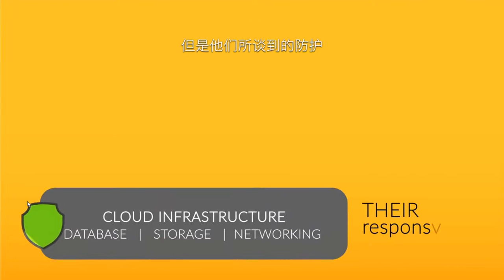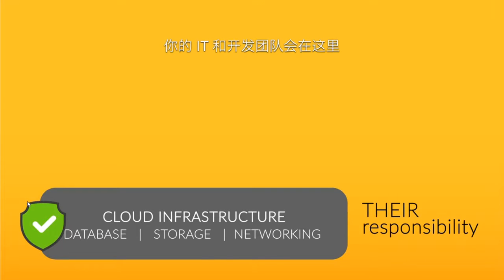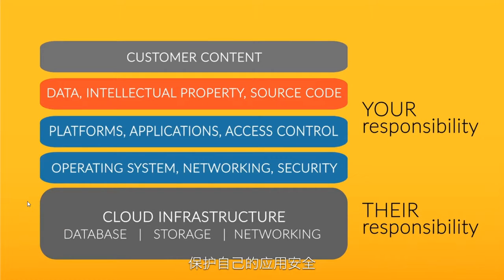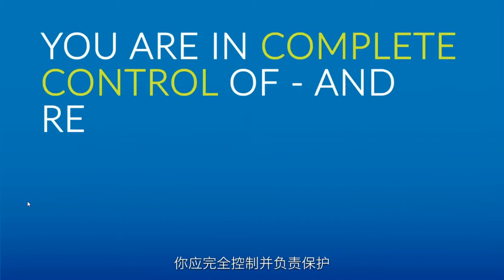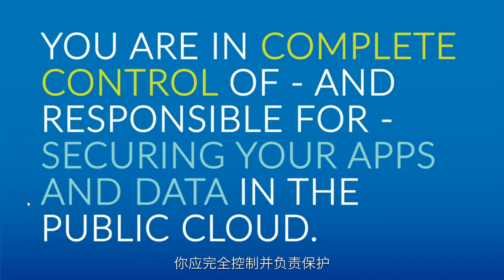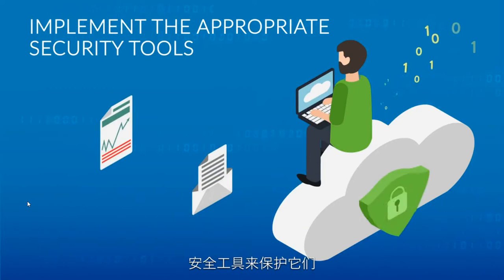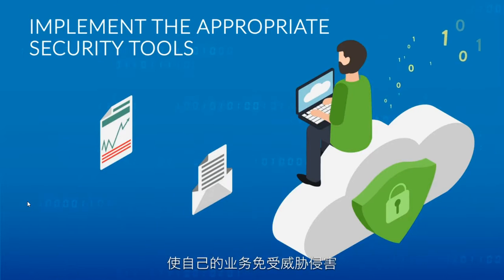But the protection they're talking about applies only to the cloud infrastructure, where your IT and development teams deploy applications and data. Your organization, on the other hand, is responsible for securing your applications and, more importantly, your data housed in the public cloud. Let's wait a moment for that to sink in. You are in complete control of and responsible for securing your apps and data in the public cloud. Therefore, you must implement the appropriate security tools to protect them and keep your business safe from threats.